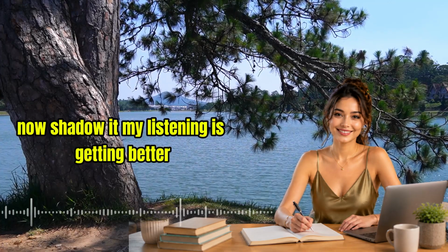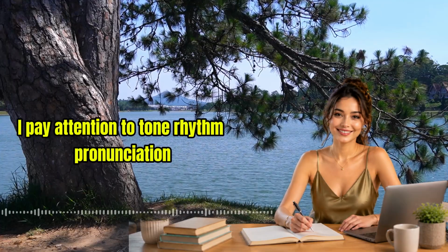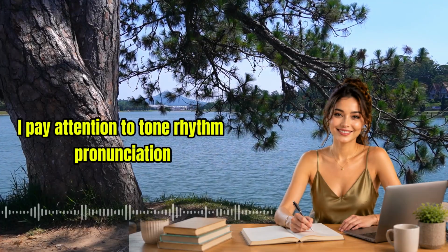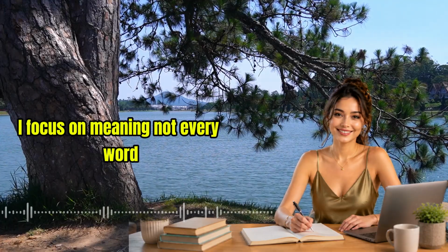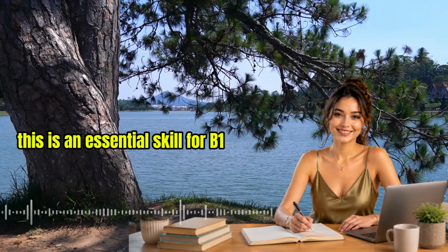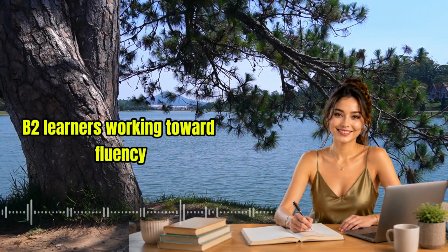Now shadow it. My listening is getting better. I pay attention to tone, rhythm, pronunciation. I focus on meaning, not every word. This is an essential skill for B1, B2 learners working toward fluency.